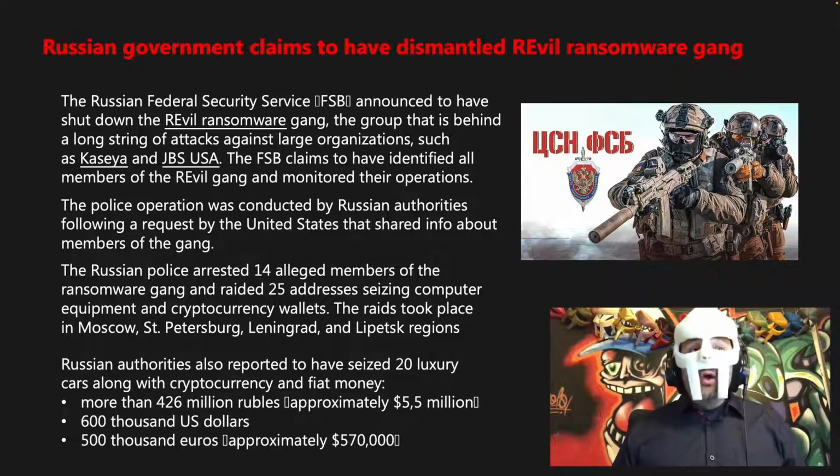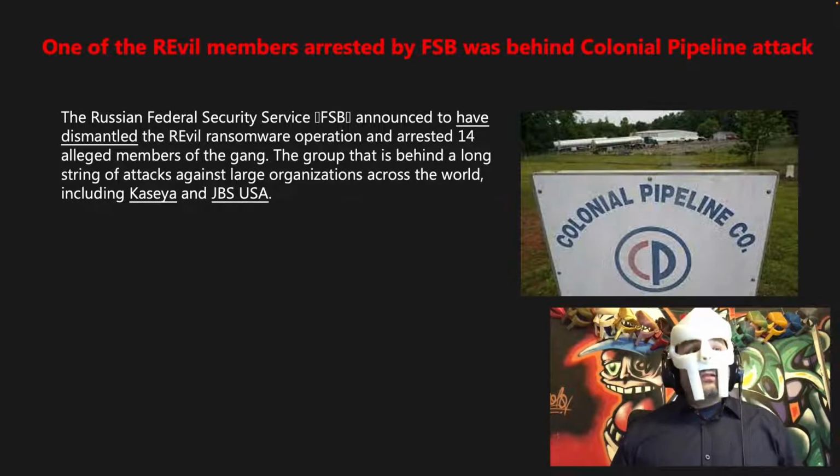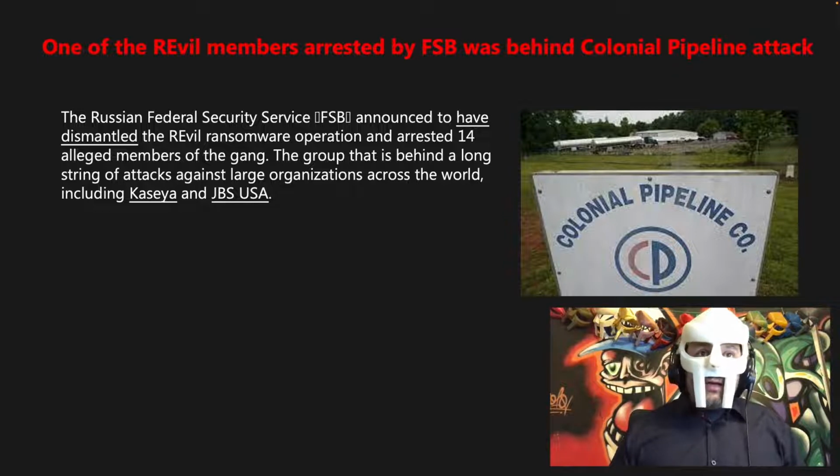Russian authorities also reported to have seized 20 luxury cars along with cryptocurrency and fiat money, more than 426 million rubles, or about $5.5 million, 600,000 US dollars, 500,000 euros, approximately 570,000 US dollars. REvil members are also accused to have stolen money from the bank accounts of foreign citizens. The Russian Federal Security Service announced to have dismantled the REvil ransomware operation and arrested 14 alleged members of the gang, the group that is behind the long string of attacks, again, Kaseya and JBS.